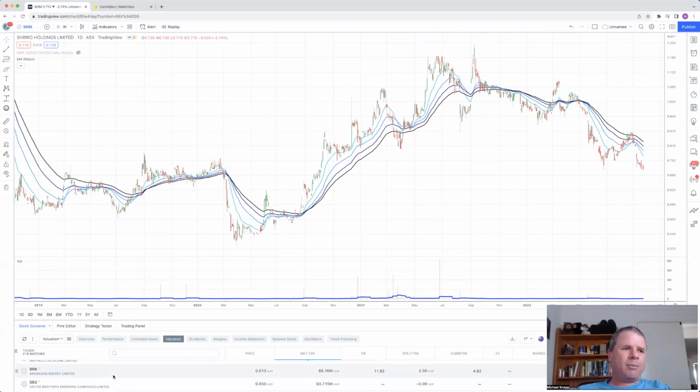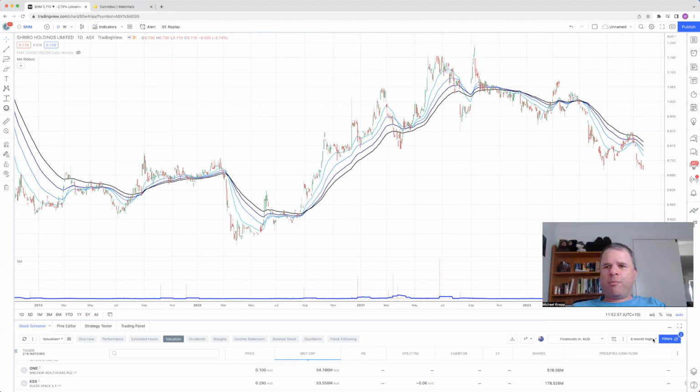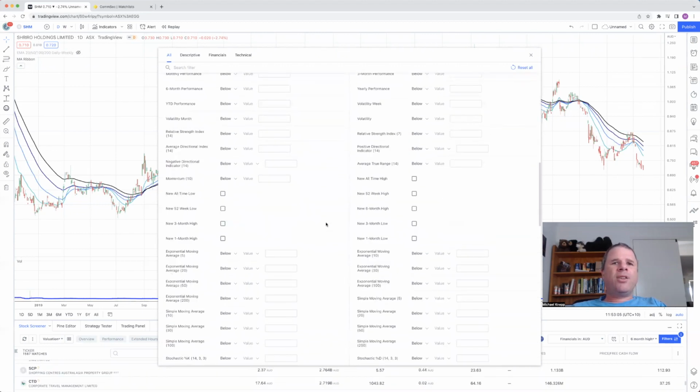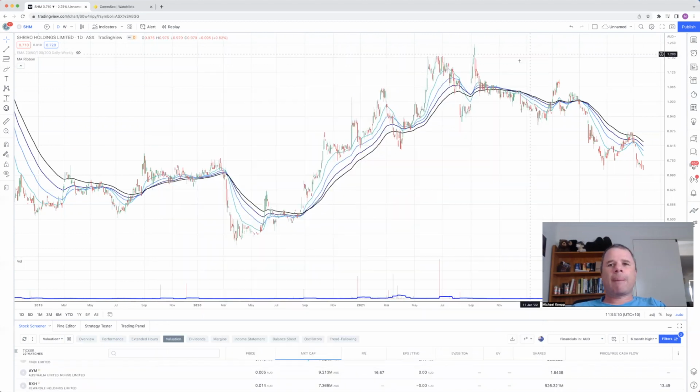Mayfield Childcare, Brookside Energy. Okay, so now we'll go from looking at those companies at a 6-month low to those companies at a 6-month high, which means I'll have to move my camera here. So we'll get rid of new 6-month low, and then we'll find the new 6-month high. We should have about 22 matches. Remember, new 6-month low was 230 matches. New 6-month high, 22 matches.